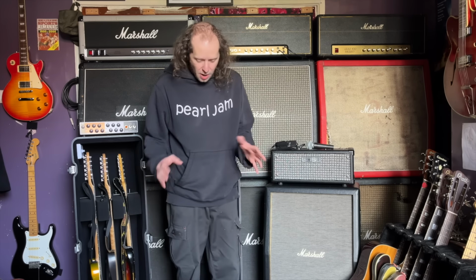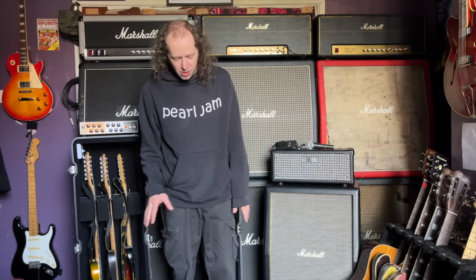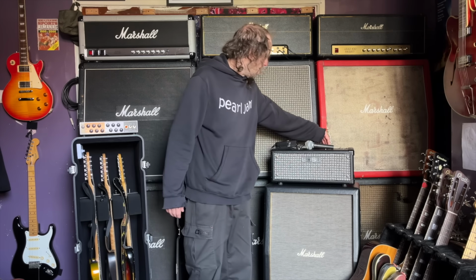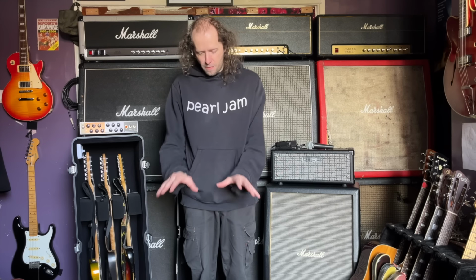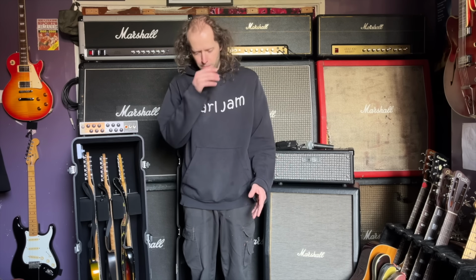So say I'm playing away and my patch lead dies or something happens to my pedal board, I can unplug from my pedal board and plug straight into my guitar. I can hit channel 2 on both the amps because they're both set up for distortion, and I can just ride the volume control and do the rest of the gig with just the amp plugged straight in, and make the pedal board redundant. I don't need that there.